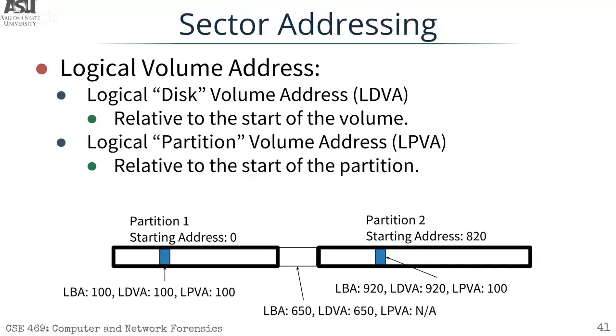Questions? Yes? Why is it 920 and 820? You can work that out. Think about it. What is 820? It's the starting address of partition 2. And this is sector 100 in that partition. Yeah, it was a little too obvious, right?